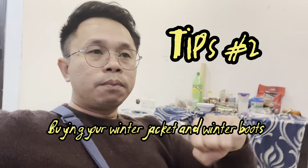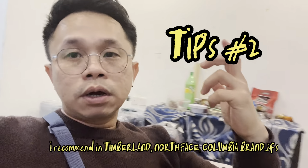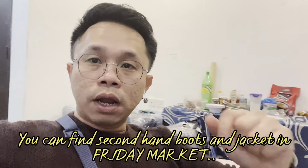Next tip is buying your winter jacket and your winter boots. So pwede po kayo mag-visit sa Columbia, North Face or Timberland for your boots. Doon po yung magandang brand talaga po sila, at pang snow talaga po yun, pang winter. Kung wala po kayong makita, punta po kayo sa garage. Meron po doon mga second hand na original naman po siya. Kasi nag-try na po kami tumingin muna naman po doon. So, winter boots you can find in Columbia, North Face, and Timberland.